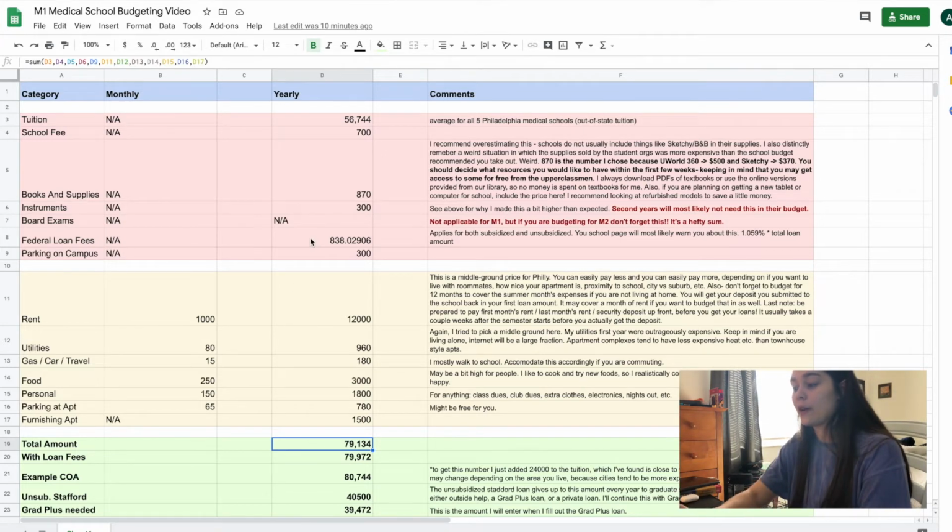So we are going to backtrack a little bit to our loan fees here. Remember when I said that the loan fees are going to be 1.059% times the total loan amount. So now I know my total loan amount is $79,134. So in this section right here, I wrote equals and then D19, which is our total amount cell, times 0.01059, which is equal to 1.059%. And that's how I got this number.